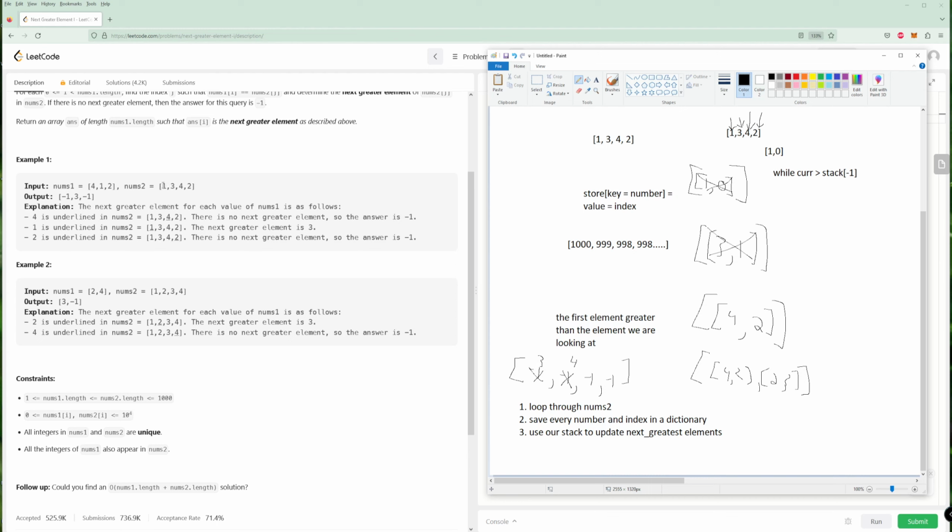So if we want to know what's the next greatest element of 1, we just say, okay, where's 1 in our dictionary? It's at index 0. So the next greatest element of 1 is going to be at the same index because they're the same length. The next greatest element of 1 is going to be 3. And so for this output, let's say for 4, 1, 2, we say, where's 4? 4 is at index 2. So at index 2, we're at -1. Then 1 is at index 0, so that's 3. And 2 is at index 3, so we're over here, which is -1. And that would be our output.